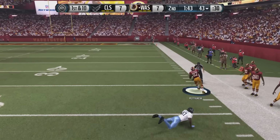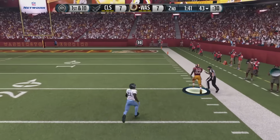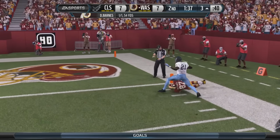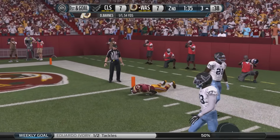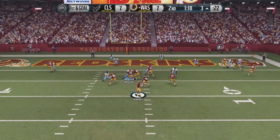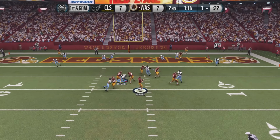As Barnes down the right side finds Brandon Pettigrew, the 2015 10, and he is not going to be able to get into the end zone despite having a lot of room to work with. That is going to be Eduardo Ivory, the second-year cornerback, chasing him down from behind, but it will be first and goal from the 3.